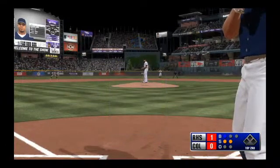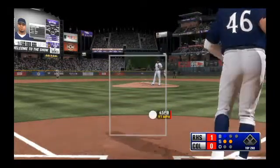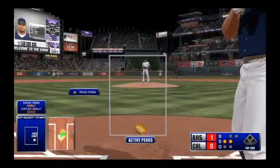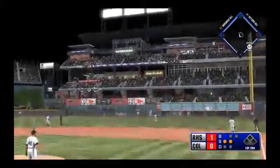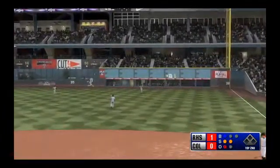Bases are empty here with nobody out. And that's into the corner, a foul ball in right. Pulled high in the air out to right field. Walker is there, and he'll bring this one in.